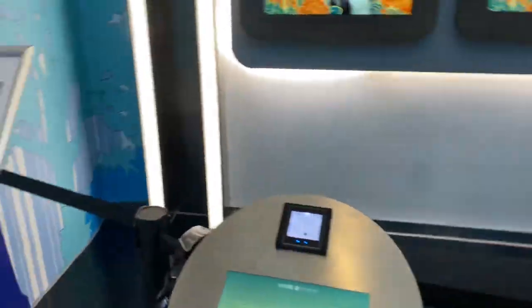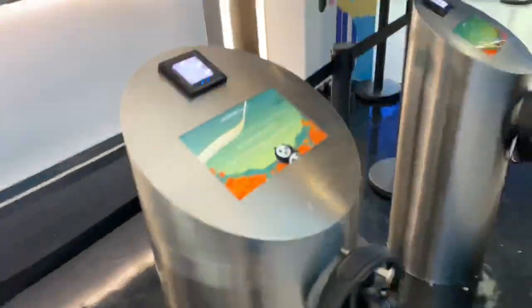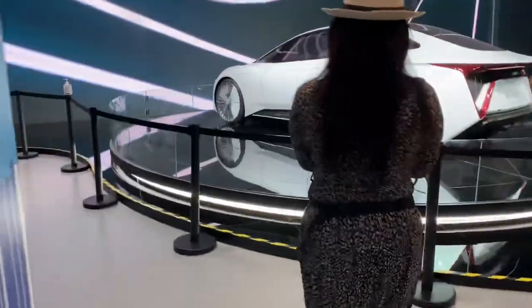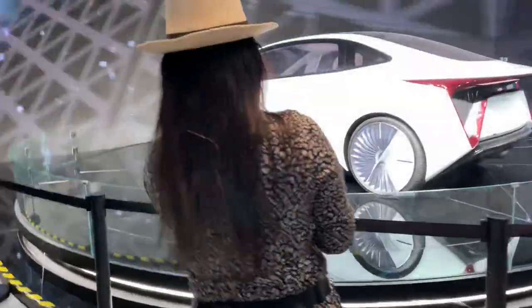Alright, so finally we are on the second floor, and here on the second floor they have also kept some sort of display, and here is the surprise. Look at this car, isn't it amazing?